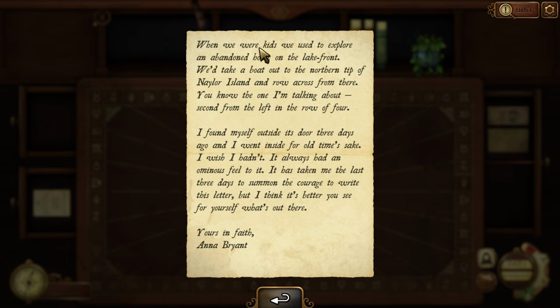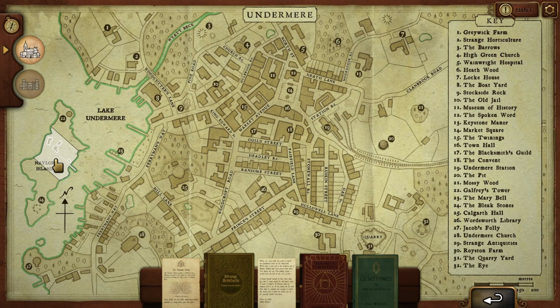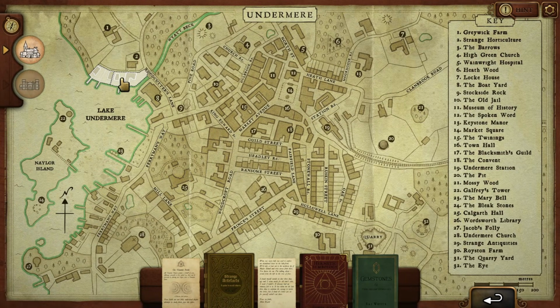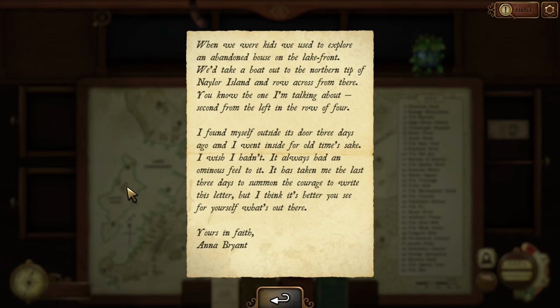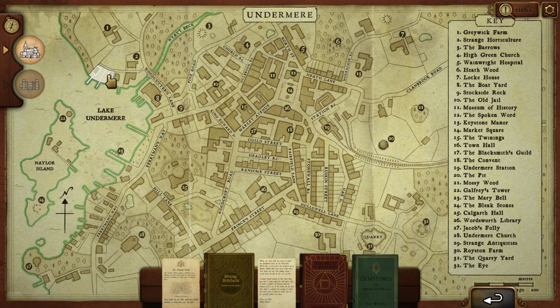Okay. Explore an abandoned house on the lakefront. We take the boat out to the northern tip of Naylor Island. So to the northern tip of the island and row across from there. Second from the left in the row of 4. Wait. On the lake front, there's Lake Undermere. Oh, like here. Oh, I see. You were on Naylor Island. You took the boat to the northern tip of Naylor Island and rowed across. Second from the left in the row of 4. So it must be this one here, right?